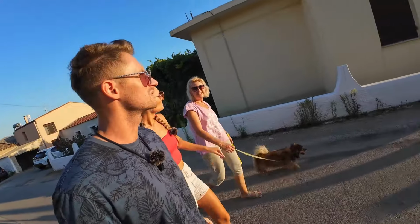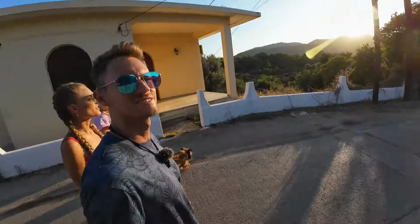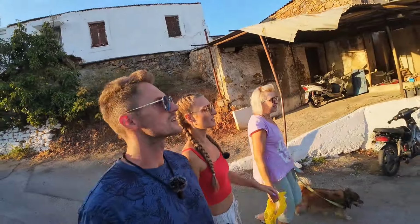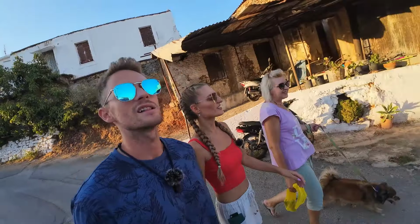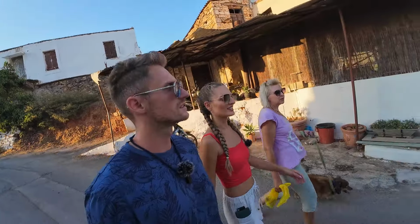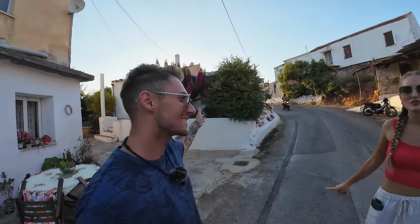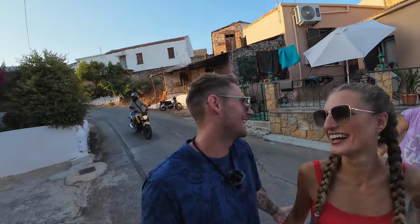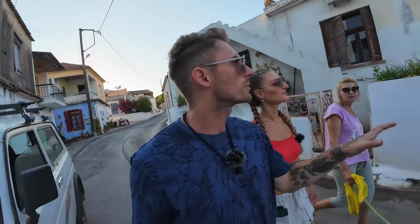Look at this, wow. This one is very beautiful, very chic, very stylish, beautiful with flowers. How do you call this? Bougainvillea.